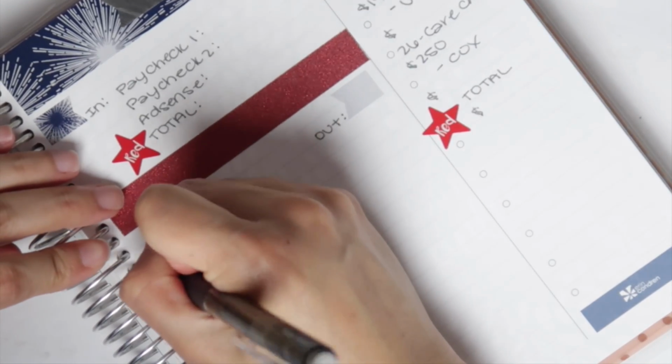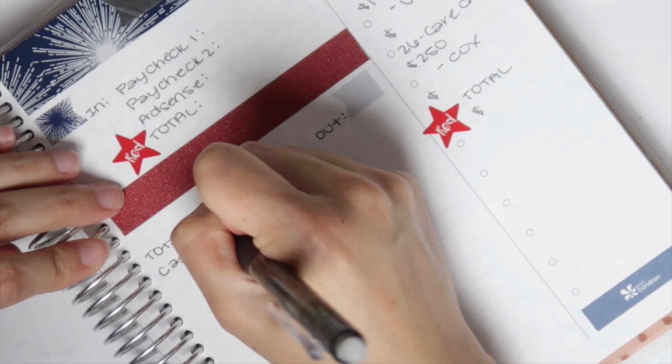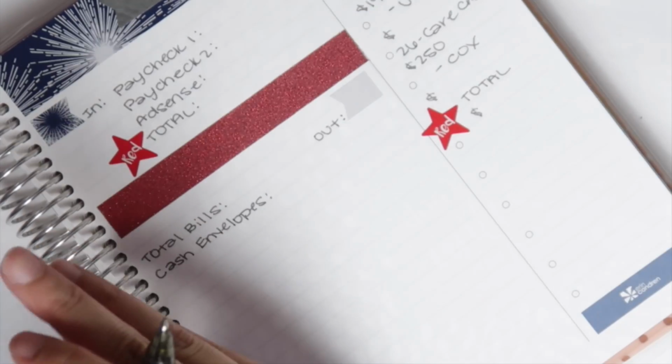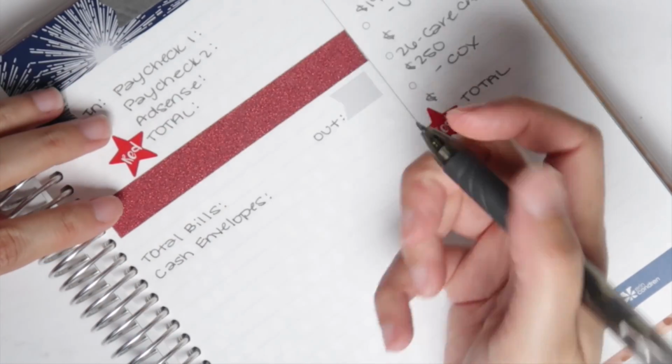And then the next is the total of my cash envelopes. That's going to be the total of all four of those categories and how much I spent. So not how much I allotted for, but how much I spent. And that number is going to go there, which I won't know until the end of the month.